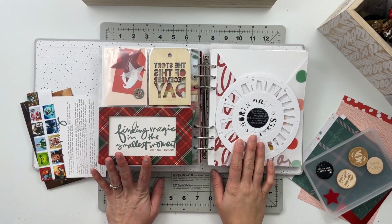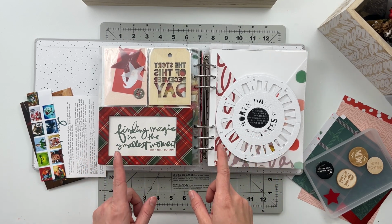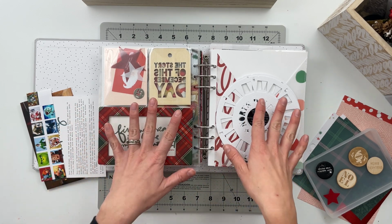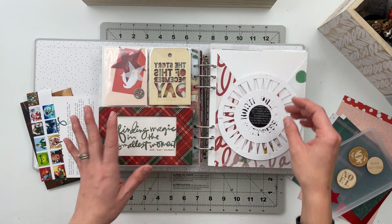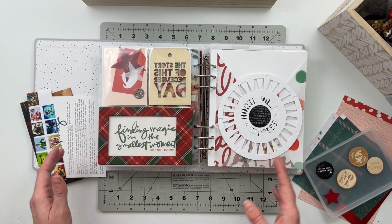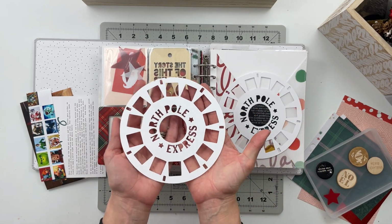My name is Crystal, and in today's video, we are going to be working on my December Daily project number 20, or story number 20. So today's spread is all about the movies that we have been watching as a family throughout this holiday season. To help me tell this story, I do have a cut file that I had pre-cut out.